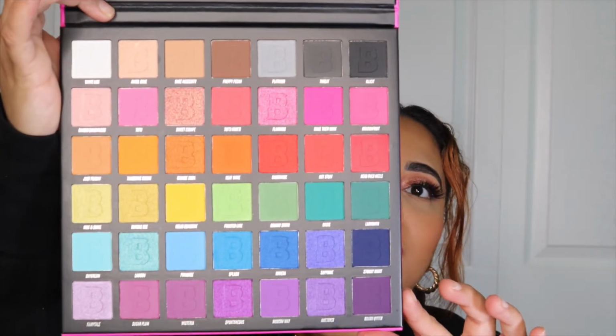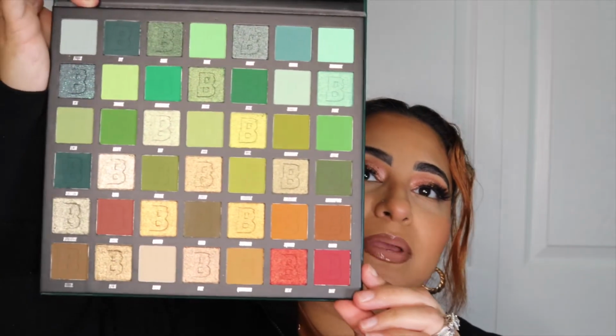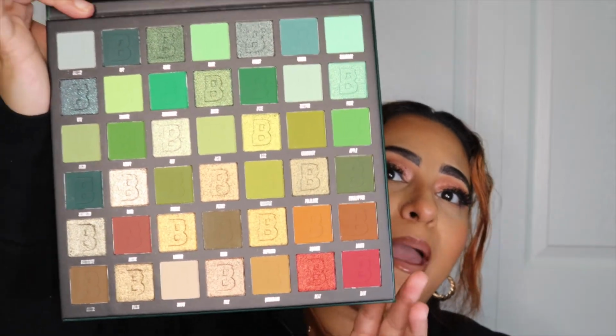Here is the second Beauty Bay palette that I did go ahead and pick up. And this one, same price, $25. Last one, this is probably going to be my next eyeshadow look. I love this palette in particular, but this one for sure is gorgeous. Enough of Beauty Bay. So let's jump into the stuff that we picked up from Sephora.